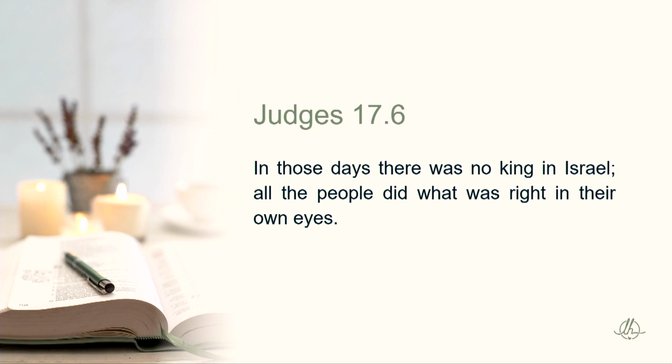However, the book of Judges in this tribal period, it says in Judges chapter 17, verse 6, in those days there was no king in Israel.